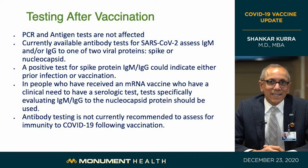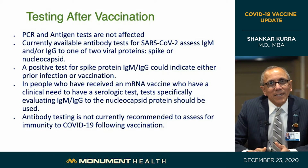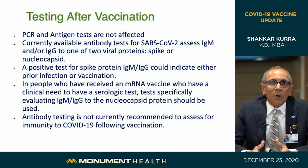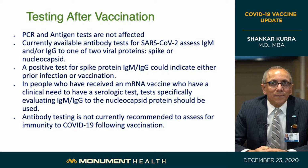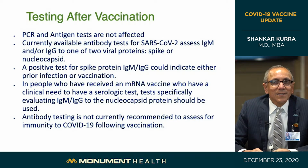How about testing? Once you get vaccinated, is the test still good? In other words, if someone got a vaccination, will the tests be false for COVID-19? The answer is no. The tests are still effective. They are not affected. So the PCR test, which is the nasal swab that they get the sample from the back of your nose, and the antigen test, which is the rapid test, those tests are not affected at all.